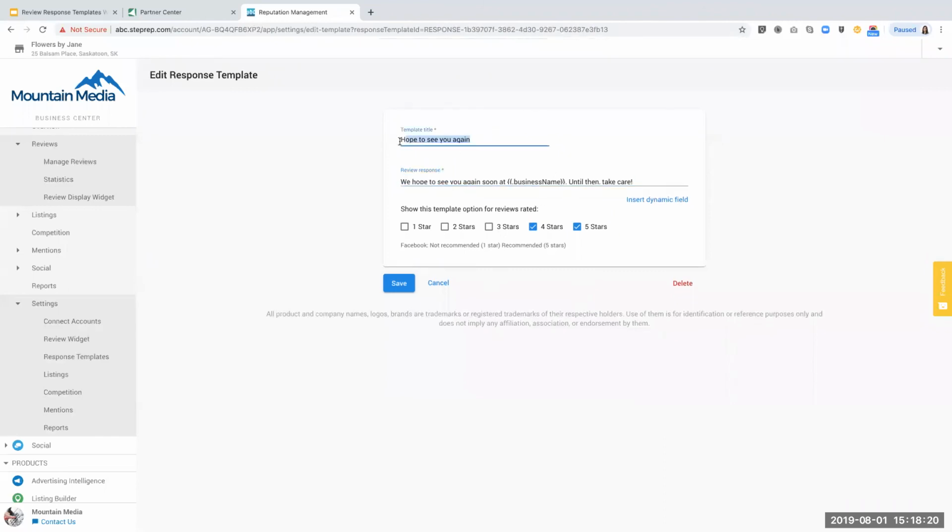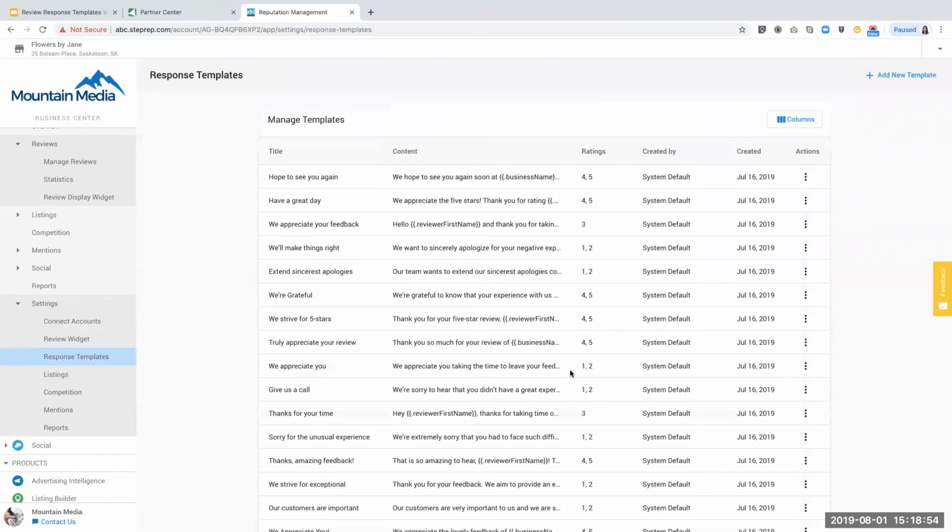And the template title, as referenced here, is exactly what is going to show in the button for the quick action buttons that show on the review itself. So just some reference for what you're actually looking at. And obviously, you can delete these too if you find a particular template is not applicable to your business. You can just remove it here and you won't see it in this particular account. However, if you flip to a different account, it would show for that particular business. I think that pretty much sums everything up.